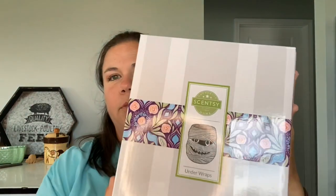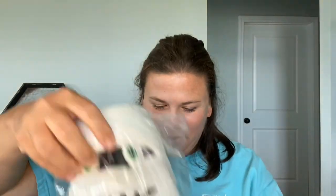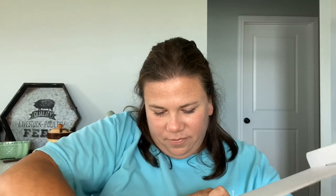Let's see, and I got the full size too. Let me see if this is it, just right here. Yes it is, because this one's mine too. Yes, I got both of them. But I don't have much in the way of fall. Oh, I hit the box. Sorry, guys. Anyway, I don't have much in the way. Well, I have more than that. But fall is my favorite. Fall and everything fall. Anything fall related is just my favorite.